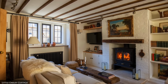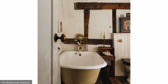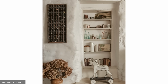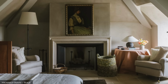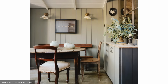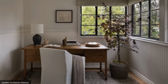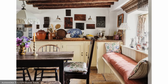Inside, look for exposed beams with timber framing. Textured walls, either plastered, lime-washed, or whitewashed stone. Tongue and groove panelling. Built-in nooks like window seats, bed boxes, under-stair cupboards, and cosy ingle nooks.